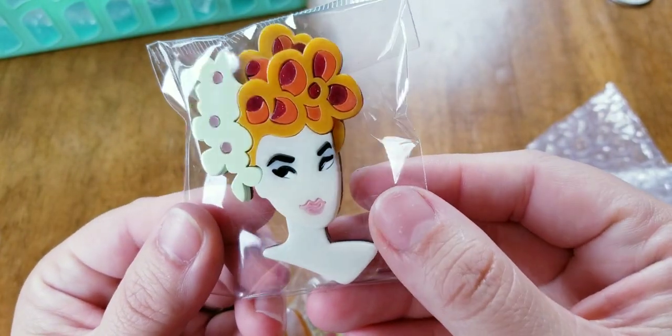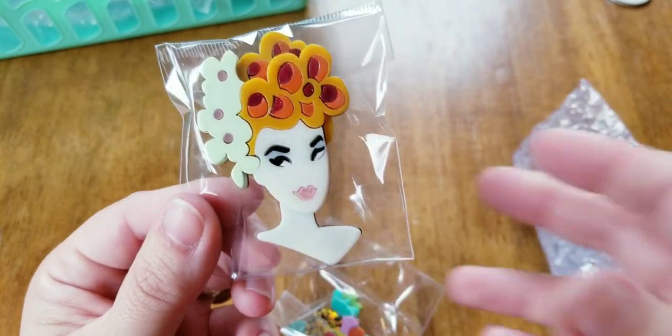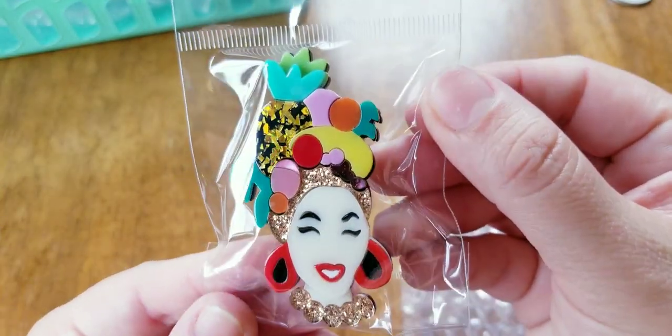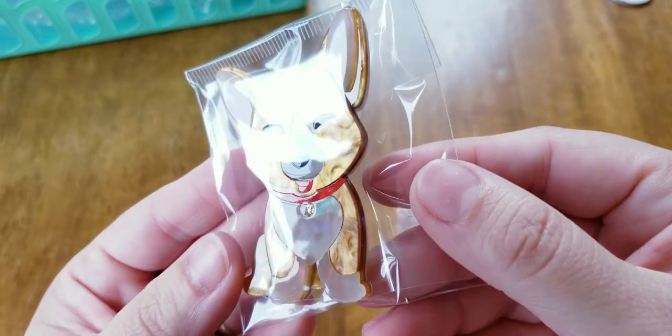This reminds me of I Love Lucy, but this is like a 50s girl. No, bronze. No, nobody. Carmen Miranda. Reminds me of Carmen Miranda, the fruit salad on the head. Look at the little doggy.